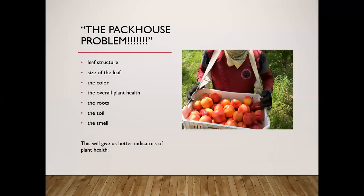So how do we get there? How do we consistently bring in quality fruit to the pack house? And how do we make sure that we ensure pack out of all the fruit that we bring? So often it's going just beyond a tissue and a soil sample and a plant sap analysis. It's looking at our orchard, looking at the leaf structure, looking at the size of the leaf.